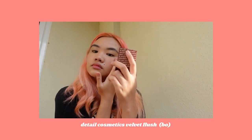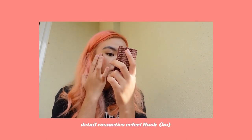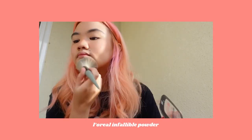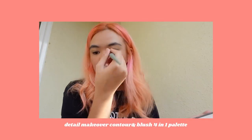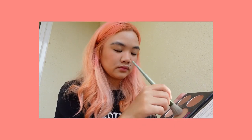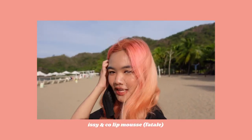I added a bit of tinted sunscreen to conceal my red marks. Blush on my cheeks and nose, lots of powder because I'm oily, and then a bit of contour to define my barely noticeable nose bridge. For my lips, I'm wearing Issy & Co. Lip Mousse in the shade Fatale.